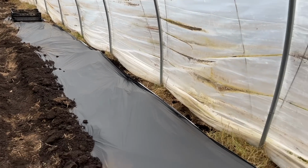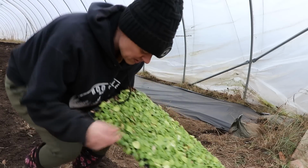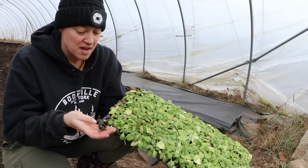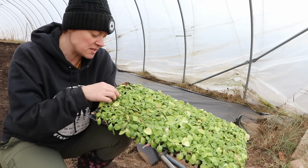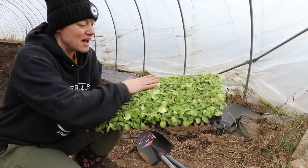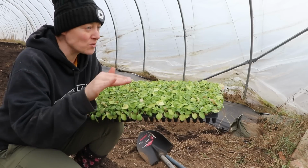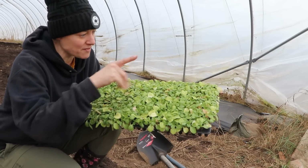So I'm going to get the campanula and get it planted. My tray of camp, I've had this for literally 2 months now. This one's dead. Okay, some of these dried out. I'm not even gonna plant them. They have been outside in the cold temperature, so these have seen down to 20 degrees uncovered.